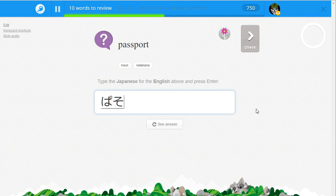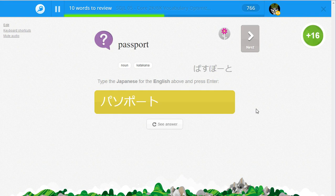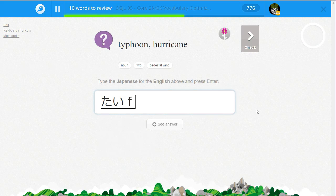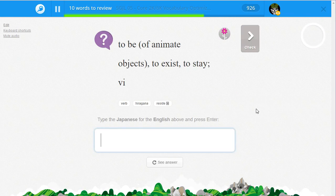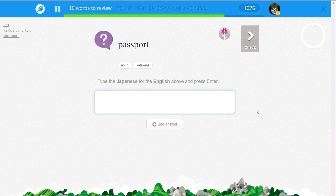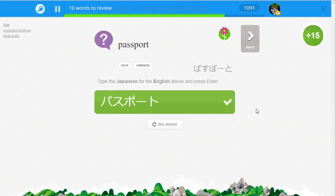Passaporto, passaporto, pass. I'll do it again. Passaporto, passu. Okay. パスポート。Passu. Okay, I'll take that. I was wondering why it looked weird, but okay. Passu. Taifu. 台風。Iru. Okay, iru. There's also iru for need, but that's a different one. Passaporto. パスポート。Passport.